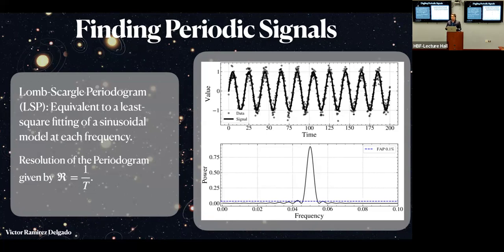Now, another important factor of the periodogram that we have to worry about is the resolution of the periodogram, which tells us how small the separation between frequencies can be to resolve them. This is an idea that is also shared with optics. We know that if we have two sources of light that are too close together, they're just going to blend with each other, and we cannot tell the difference between two sources of light or just one.